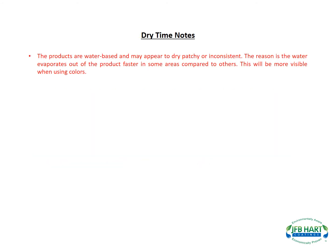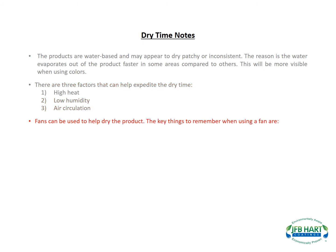Dry time notes. The products are water-based and may appear to dry patchy or inconsistent. The reason is the water evaporates out of the product faster in some areas compared to others. This will be more visible when using colors. There are 3 factors that can help expedite the dry time: 1. High heat. 2. Low humidity. 3. Air circulation. Fans can be used to help dry the product.